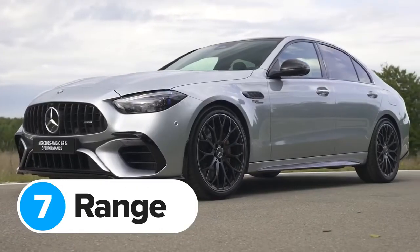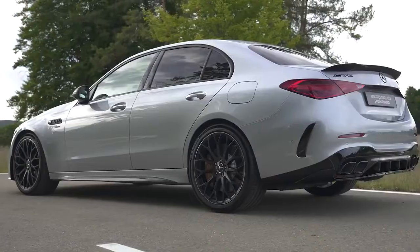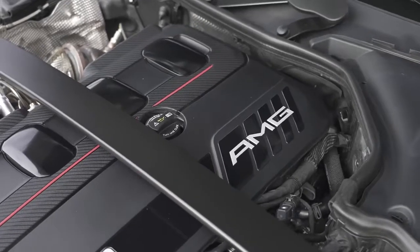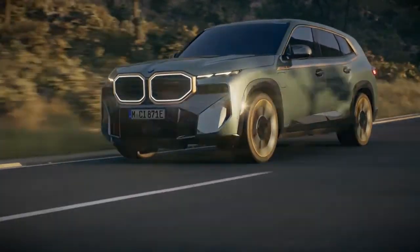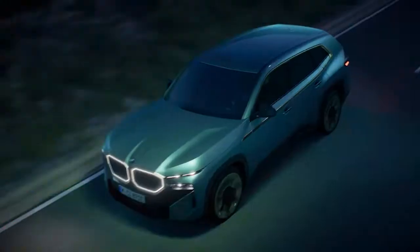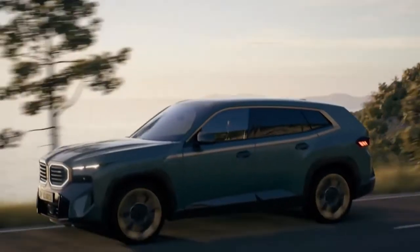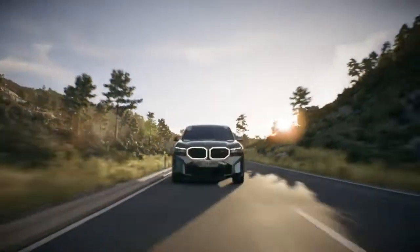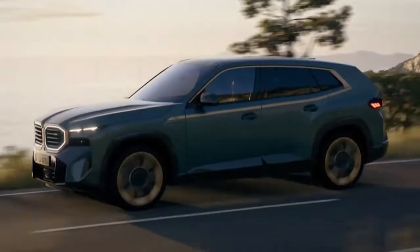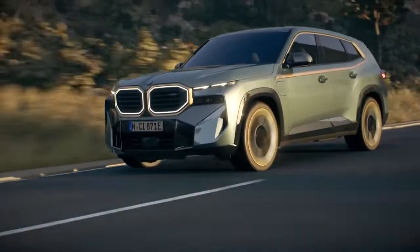Some performance-focused hybrids have very small batteries. Take the brand new AMG C63 S for example. That has a dinky 6.1 kWh battery that can only power the car by itself on electric power for 8 miles before the engine has to kick in. The XM has a much more substantial 25.7 kWh battery. This holds enough juice to power the car for more than 50 miles on electric power alone. You can also drive it at speeds of 87 miles an hour in pure EV mode, but you can engage the twin-turbo V8 at any time by flooring the throttle and hitting the kick-down switch, or of course putting the car into Sport or Sport Plus mode.